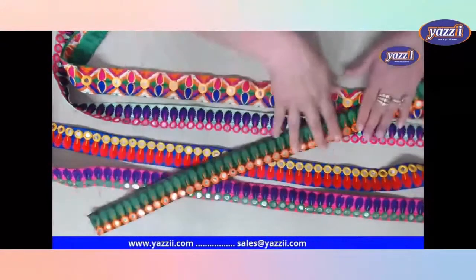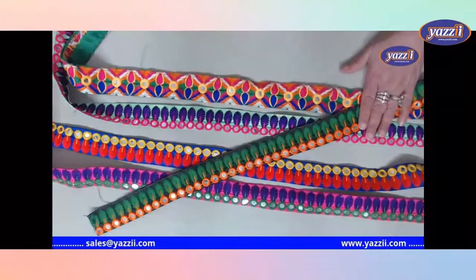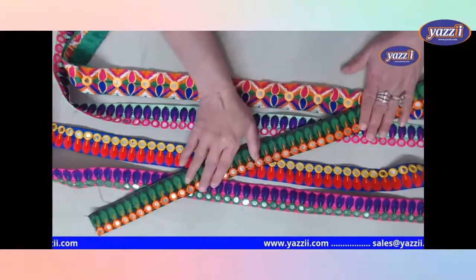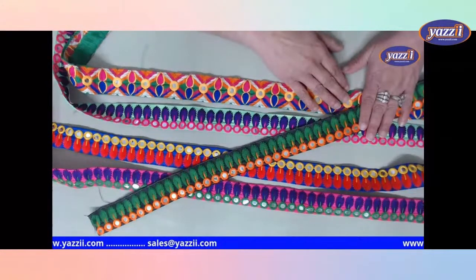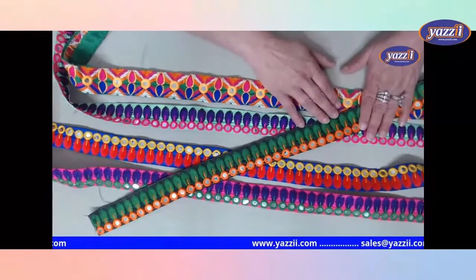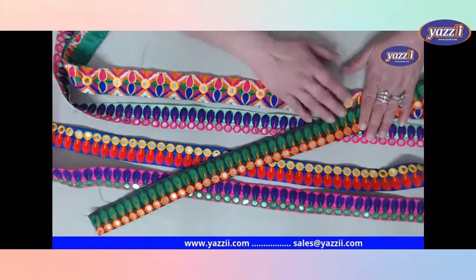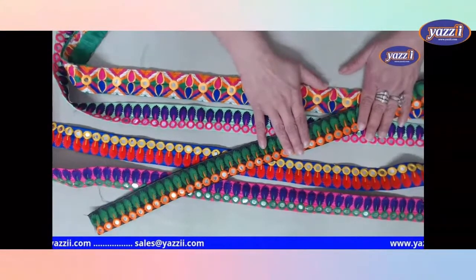Now you can see how vibrant they are. These are 100% cotton bases in here with the Sisha mirrors on it. This comes from a particular state of Gujarat in India, for those of you who might not be aware of it. They work beautifully well with any pair of jeans, any nice summer blouse, or anything that you want, or a handbag that's fun and colorful.